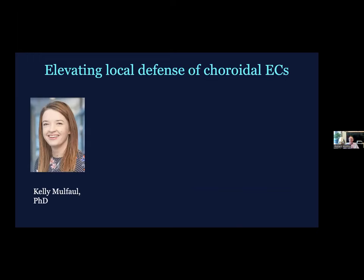So there's high expression of factor H in the choroid. And there's evidence based on the liver transplant data that that local expression is maybe more important than the expression in the liver or the circulating factor H. And so we started doing some experiments to modulate local expression of factor H in order to see if we can ameliorate complement injury. And these are experiments done by our scientist, Kelly Mulfall.